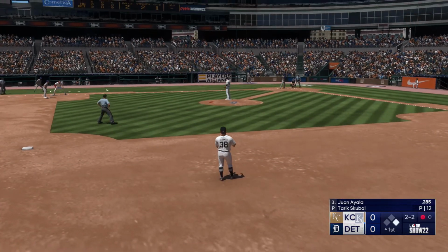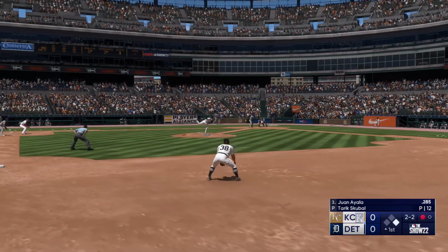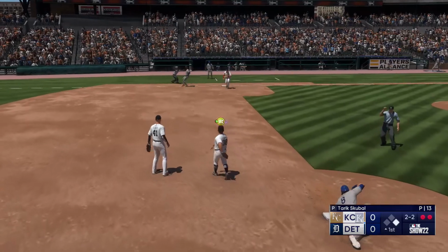One down. Juan Ayala steps in for the Royals. Ayala. 2-2 now. Ground ball right side, could be two. To second, there's one. Over to first, but he beats it.